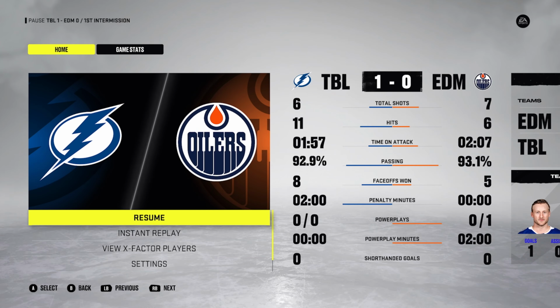Puck is dropped. He wins the draw here in the defensive zone. Picking up some steam at center ice. And uses the length of his stick to knock that puck away. Hyman's got it deep in the offensive end. Great poke check on the reach. Carries it in. Quick feed to Smith. And that's intercepted by Nugent Hopkins.